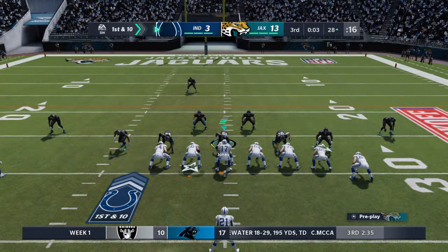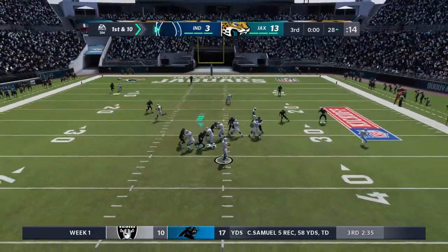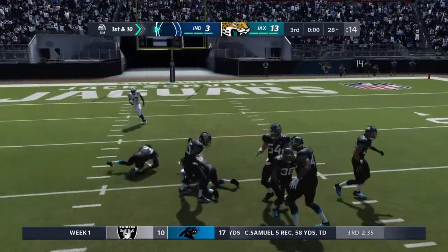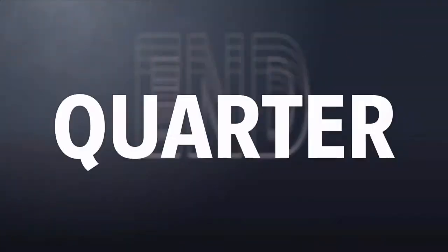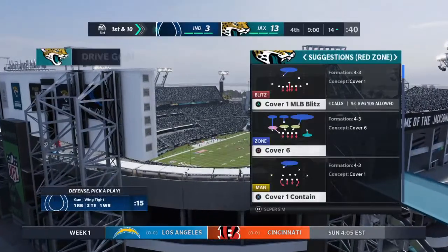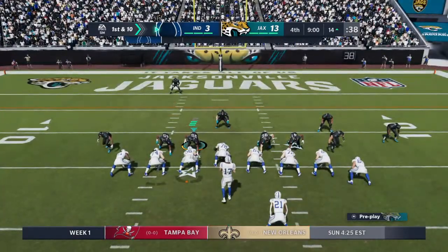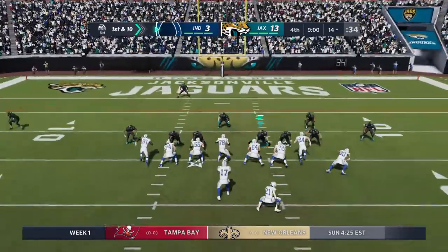1st and 10. Here's Rivers. That's complete to Jack Doyle, the tight end. And he'll be brought down on what's going to turn out to be the final play of this third quarter. Back now in Jacksonville. It's the Colts, so they've got the football, but they've got work to do, trailing here as we begin the fourth quarter.